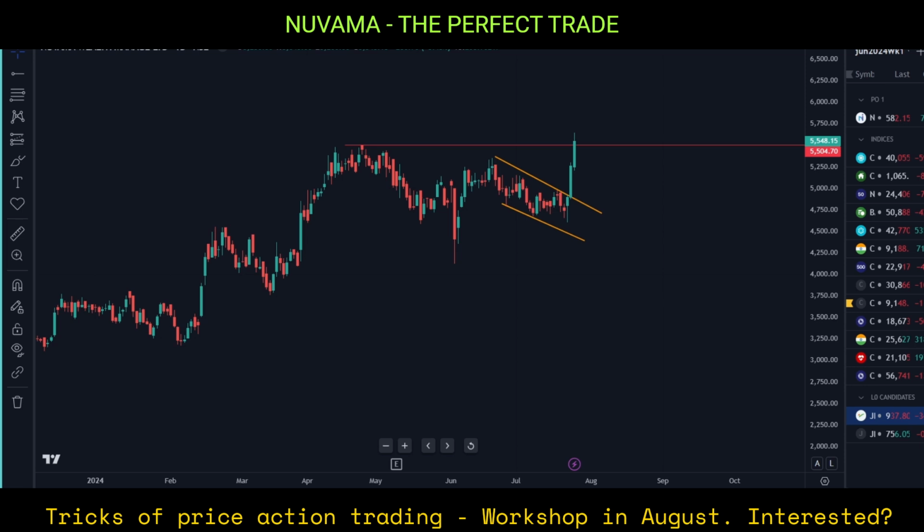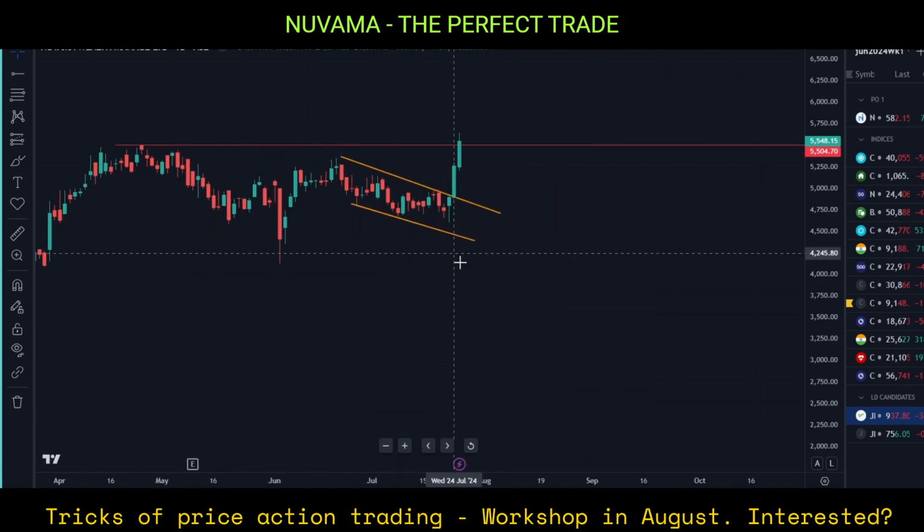So this is about a trade that I took in NUVAMA Wealth. It came to my notice when the stock made a hammer pattern here, and as you can see there was a nice falling wedge also as part of it. So I took the long.